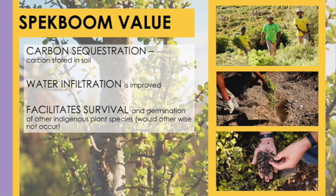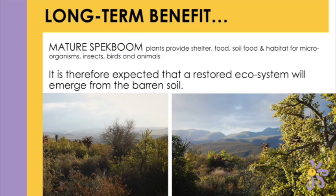Secondly, the spekboom plant sequesters carbon into the soil, thereby improving water infiltration, which facilitates the germination and survival of other plant species. This would not occur in similar arid conditions on degraded land. Mature spekboom plants are surrounded by a variety of other mature trees and plants which together provide shelter, food, essential nutrients, and microhabitats for a variety of microorganisms, insects, birds, and other animals. It is therefore hoped that a restored ecosystem will emerge from the once eroded, overgrazed, and degraded land.